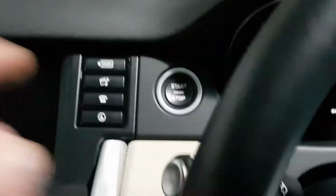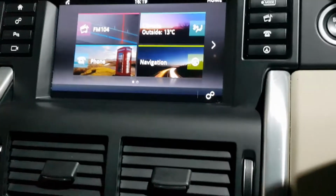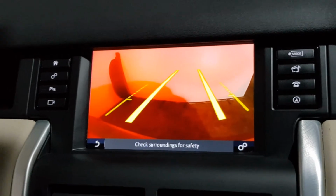Now I'll bring you through some of the extras inside. This one's got the glass panoramic sunroof. I say sunroof, it doesn't open, but it has got a blind that comes back and forth on it. It's got the front heated seats, the colour reverse camera with the front and rear parking sensors.